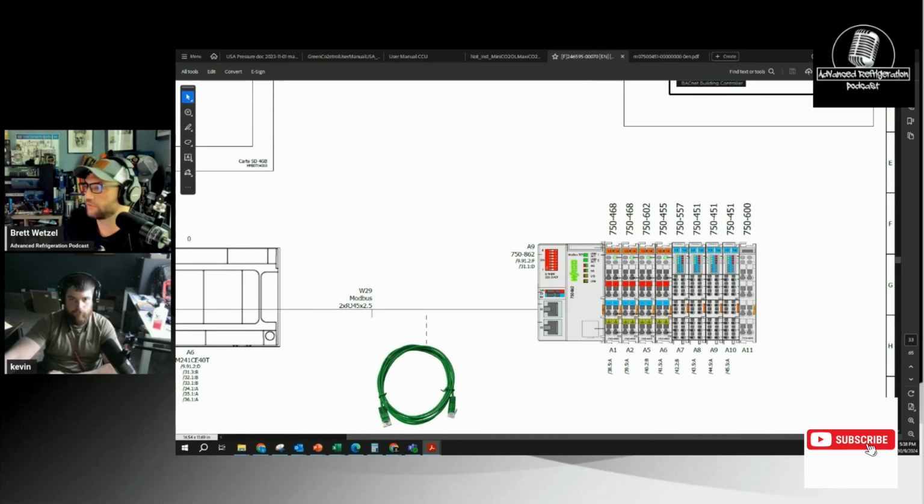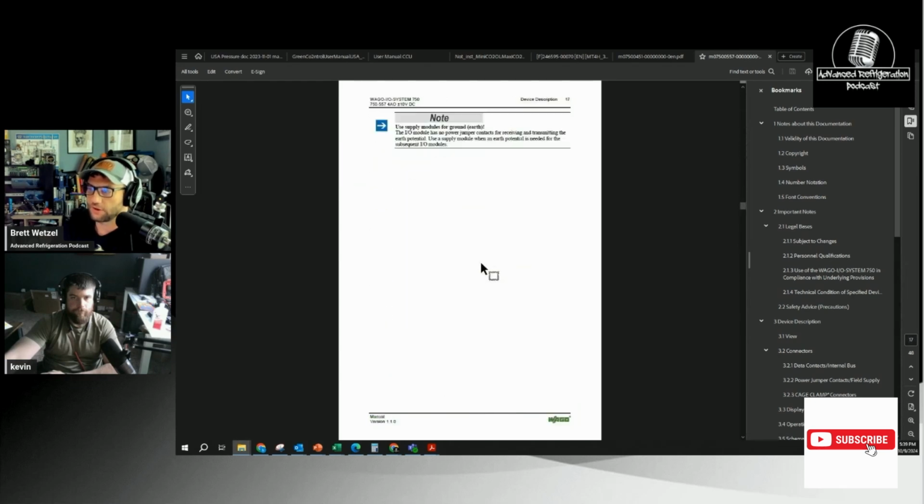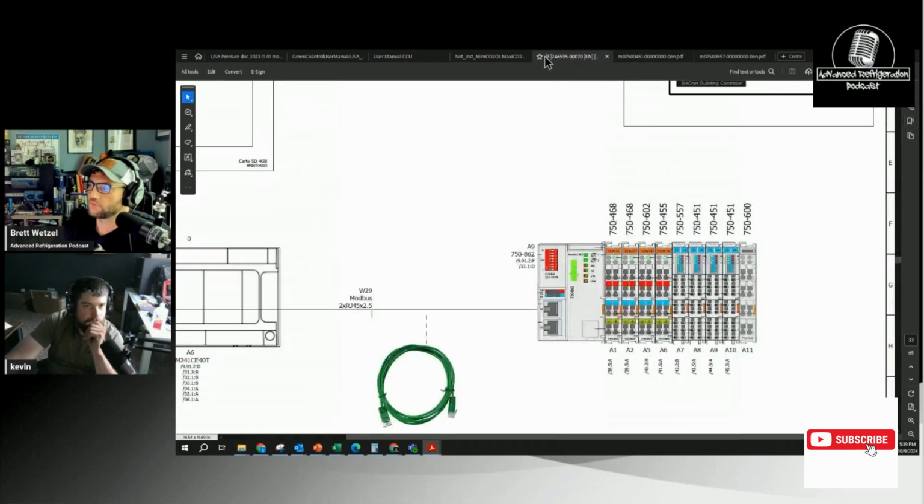Then we open up the next one, which is, let's see, 557. The 557 is an analog output. Unfortunately, from my understanding, you can't change anything within the program of how it sends the analog output out, unless Kevin's found something I didn't know yet. But there's software you should be able to get, though it's from Germany. I think you can connect Ethernet onto the actual Wago board here, and then you should be able to communicate to all of these and potentially change the program. Kev, you have one Ethernet currently going from here over to the main PLC, correct?